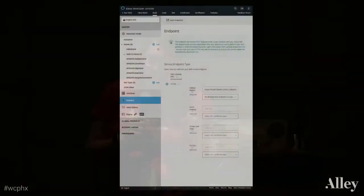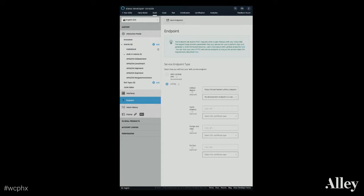Now we have to go back and put that endpoint that is on our local environment into Amazon so it knows where to send the requests. So you do that, we're back at that same console we saw when we first created the skill. You're going to go to the build section, and we're going to Endpoints, which is highlighted in blue on the left side of the screen. We're going to choose HTTPS, which was the option we chose way back when we created it.